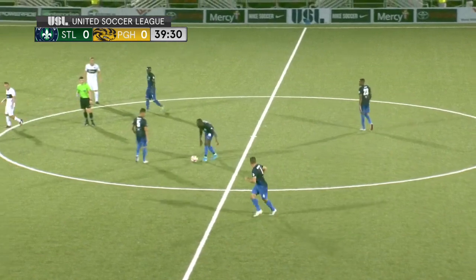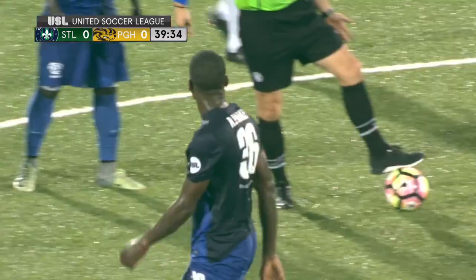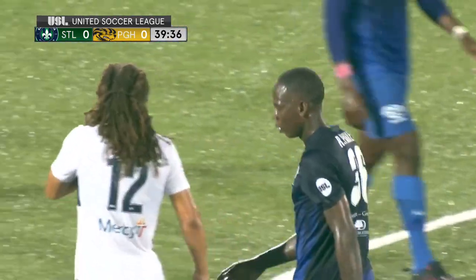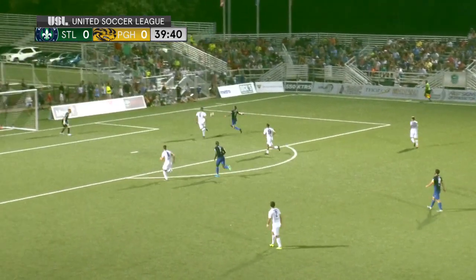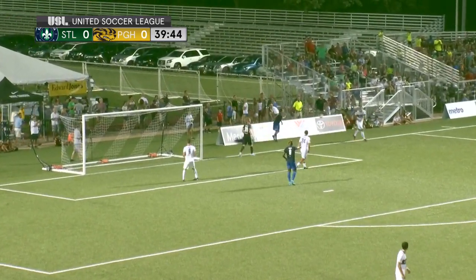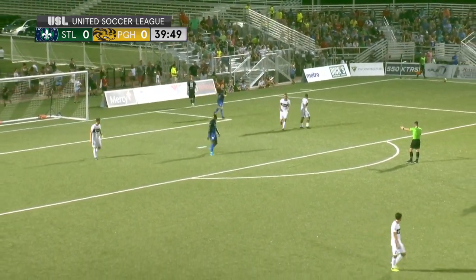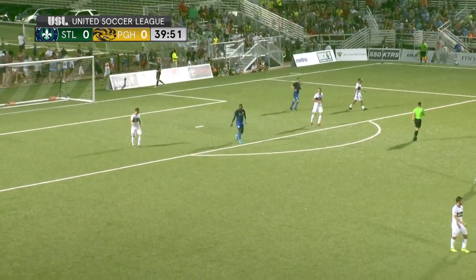As the man, Johnny on the spot, Parks. Varga wants it right there. Romeo Parks has been all over this pitch tonight. Another corner coming up for Pittsburgh. Parks typically has that type of style of play.